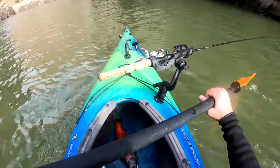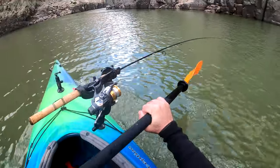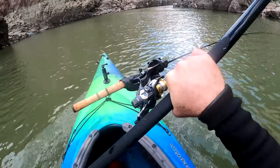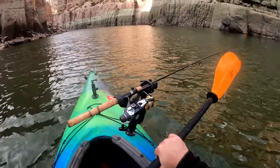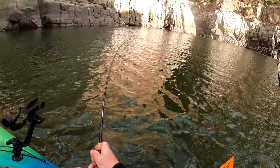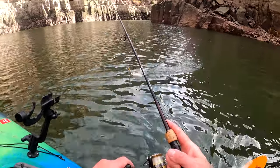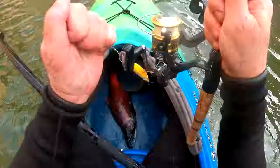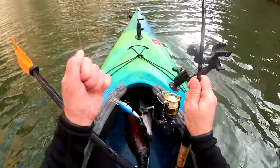On my long paddle back to the truck, I trolled with a crankbait. I ended up catching a few more nice fish on camera and a few others after my last battery died. I kept three more trout on the way back. That way I'll have more fish to put in the smoker than just that one kokanee. Ooh, got one. Just a little guy. We'll keep him. Perfect size.